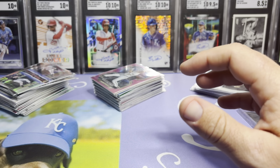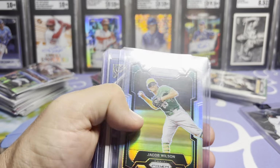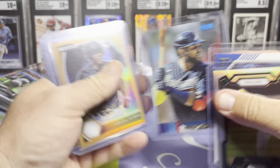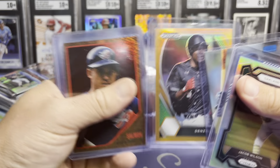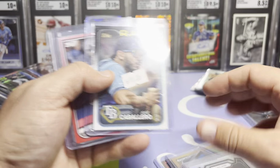I don't think I did too bad. In any dollar box, I did not pay an actual dollar per card. I got a better deal than $1 on every single one. Ozuna to 50. So Denzel Clark to 50. Tim Salmon to 50. Now these are not dollar box.